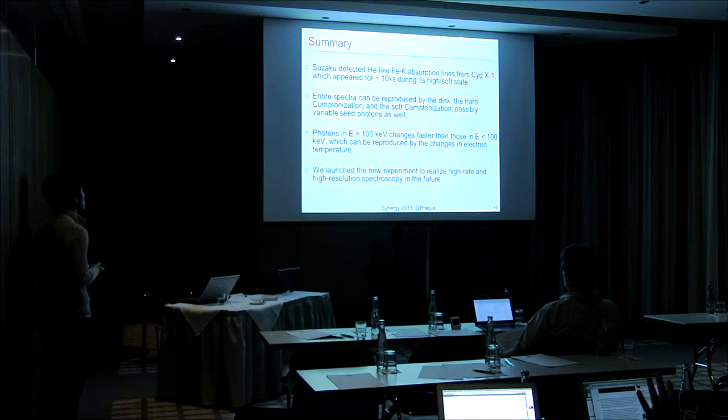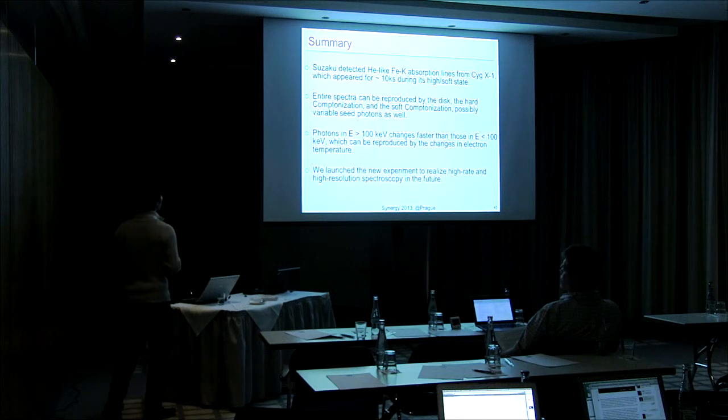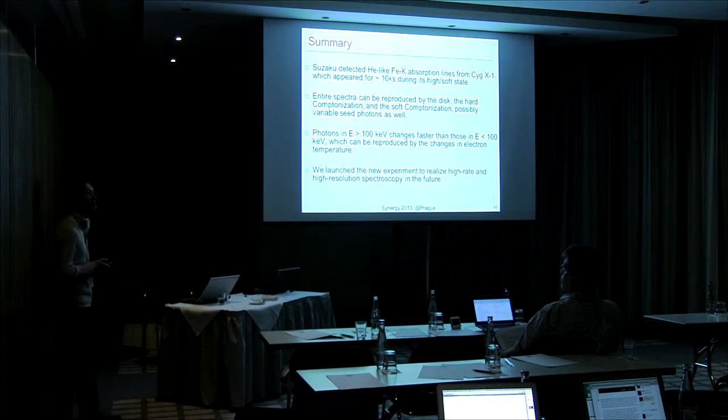We also launched a new experiment with our TES calorimeter. We hope to see high timing and high spectral resolution, a small-scale mission in Japan.